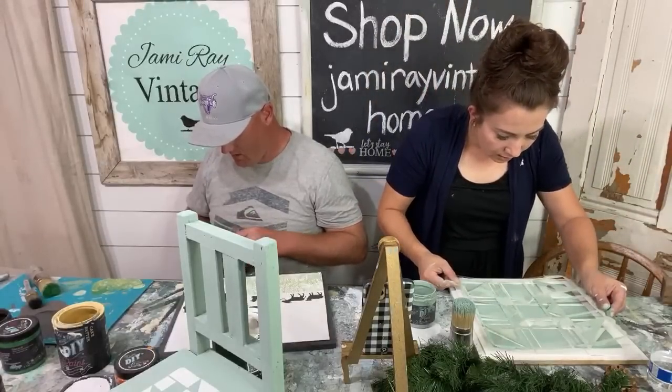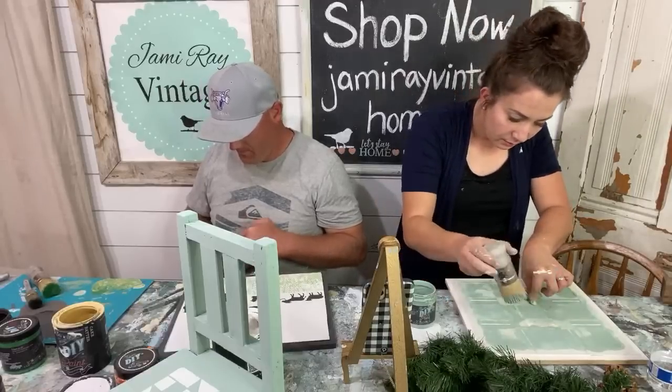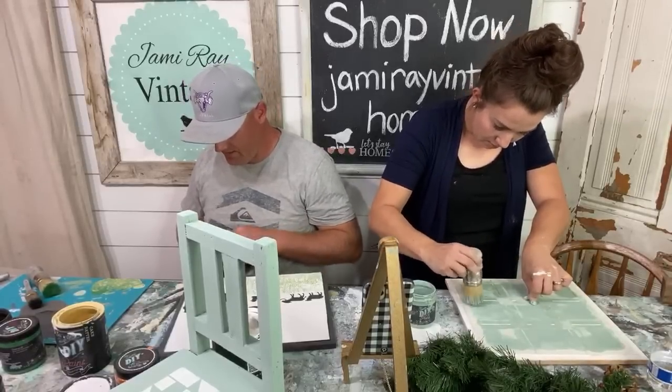I found the Y. All right, I gotta put this back on here because I was swirling, but I did not swirl those two triangles. There we go. Oh, and I missed this side. Oh, that's an F, not a J.